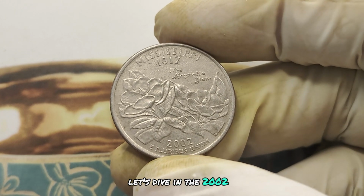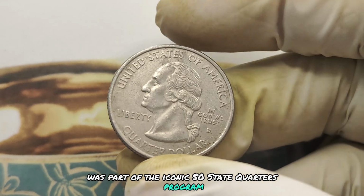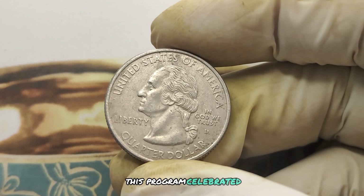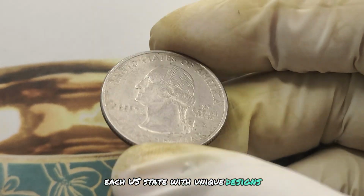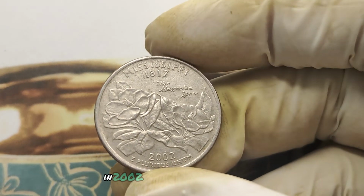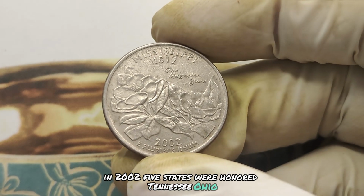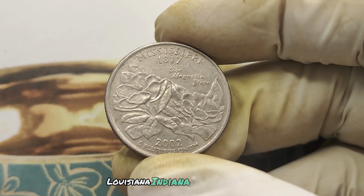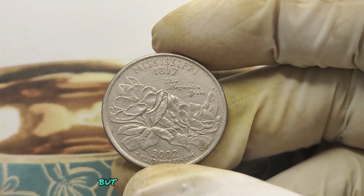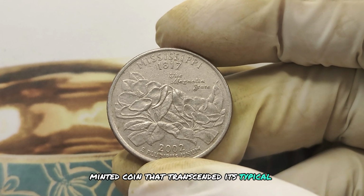The 2002 D quarter dollar was part of the iconic 50-state quarters program, which ran from 1999 to 2008. This program celebrated each U.S. state with unique designs, and the Denver Mint played a pivotal role in striking these quarters in 2002. 5 states were honored: Tennessee, Ohio, Louisiana, Indiana, and Mississippi. Each design tells its own story, but today, we're focused on a Denver-minted coin that transcended its typical value.